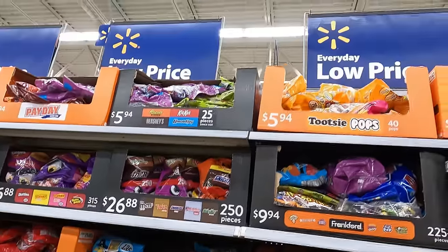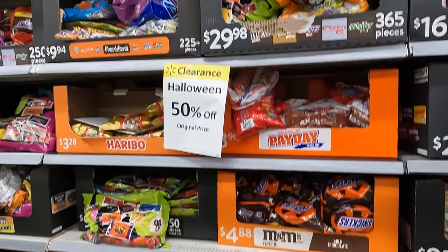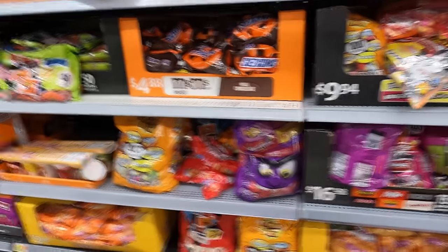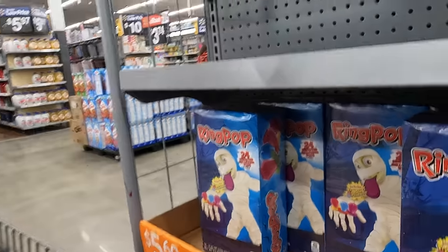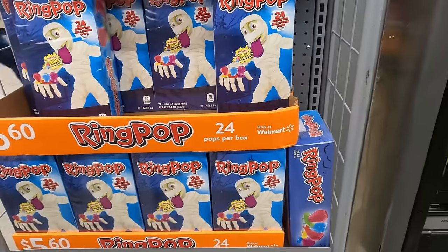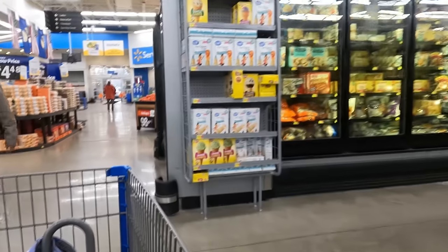$30 for a thing of candy. I don't know. That's just outrageous. And no wonder there's so much leftovers because no one can afford these prices right now. No one can afford to pay that much for just candy. And then 24 Ring Pops. Betty Jan really enjoyed the Ring Pop that she got from someone's house, but I decided not to get that. And that's it for Walmart.